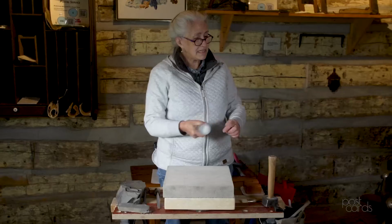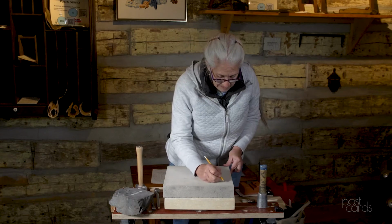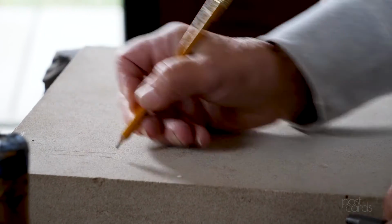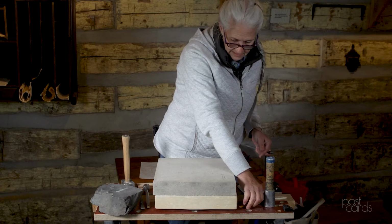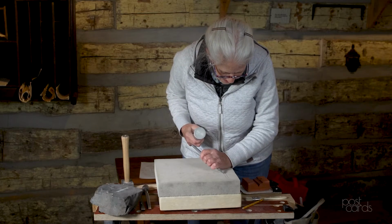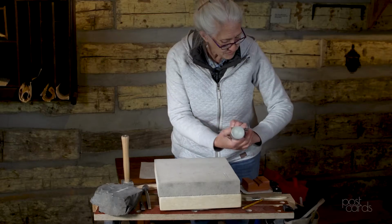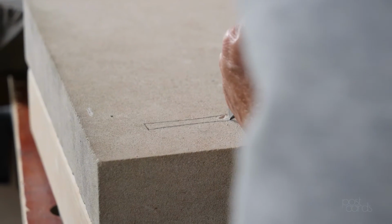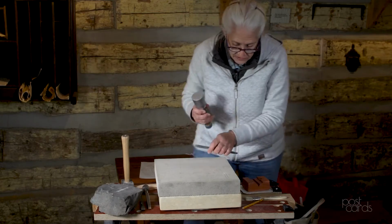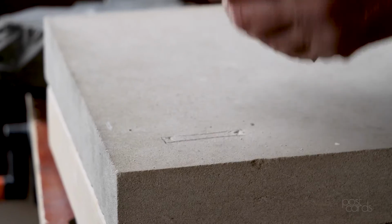I like to use a mallet, and the weight is a little bit different. It hits differently. Okay, when I'm gonna carve something, I will first draw it out on the stone. Let's say I'm gonna do just a simple letter I. Nothing fancy, very basic. I'm going to use the corner of my chisel to get a grip into the stone here. And my goal is to make a V cut, making a V cut valley.